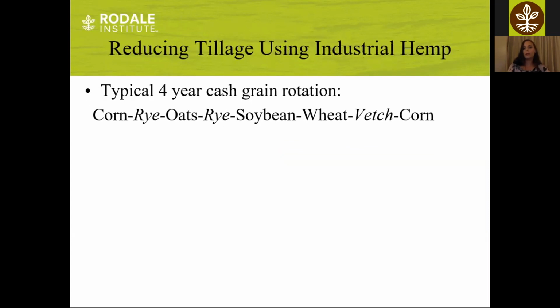This is what our typical 4-year cash grain rotation looks like, and this is one we've been using in the farming systems trial for quite some time. We do also incorporate other crops in there like hay to increase diversity through the organic rotation. But this is typically what you'll see, where you have a mixture of large grains and small grains, and where you are roller crimping rye to plant soybean and roller crimping vetch that's fixing nitrogen to plant corn.